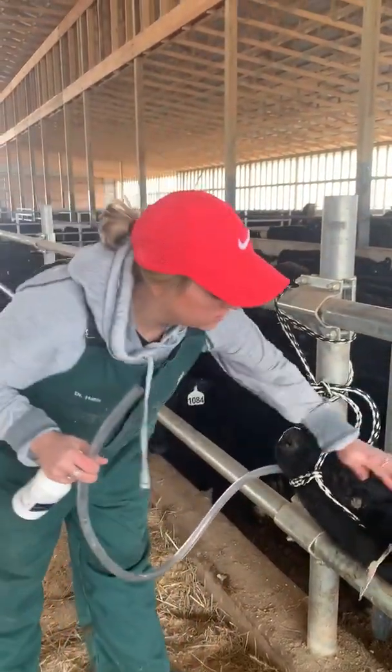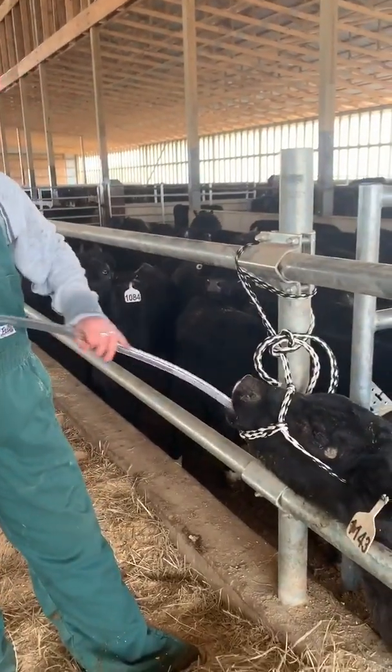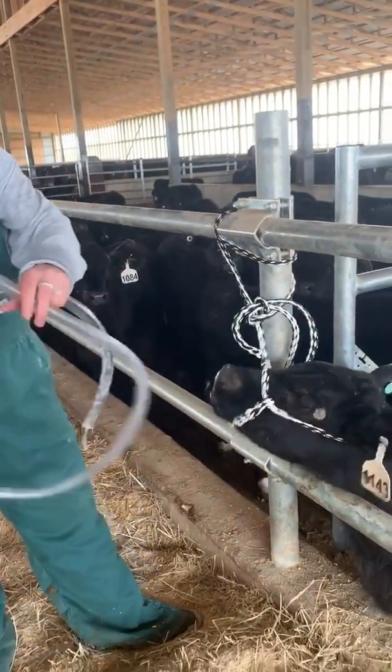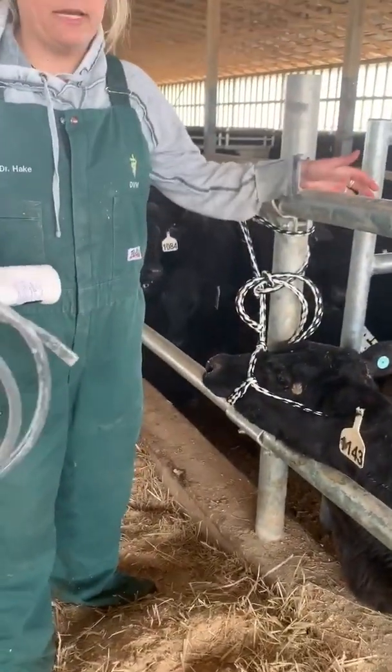Okay, so pull this tube out now. Did you just put that down there? You didn't have to really guide it, did you? Nope, just had him swallow it. So just like that, we treated this bloat. We're going to keep an eye on this guy.